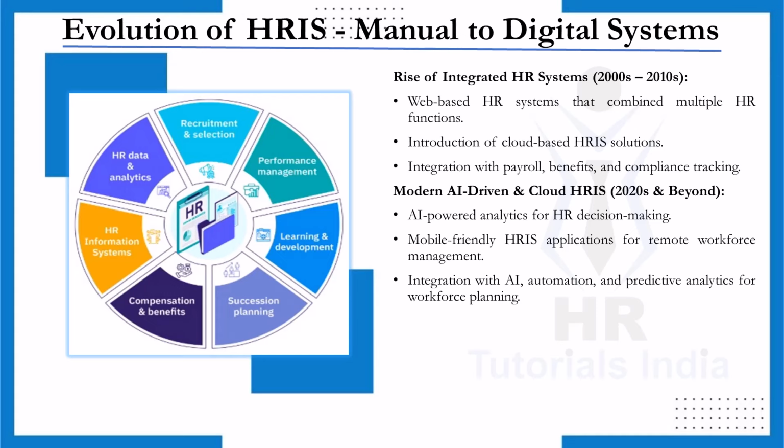In short, what we can say is that HR management evolved from manual paperwork to digital systems to make HR tasks faster and more efficient. Early HR systems were basic software solutions for payroll and attendance. But in the 2000s, integrated HRIS platforms were introduced that combine multiple HR functions. And modern HRIS solutions use AI, automation, and cloud technology for real-time insights and decision making.